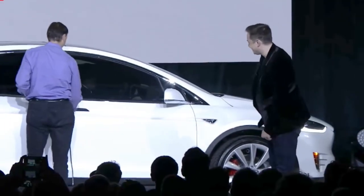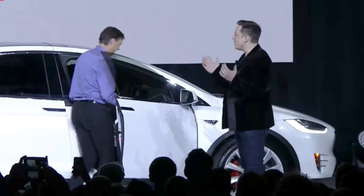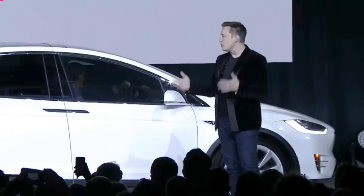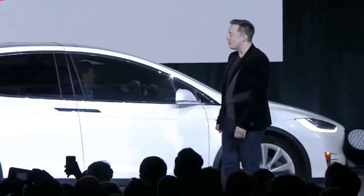And I will leave my car on stage when it arrives so that you can come and take a close look at it and crawl around it and that kind of thing.